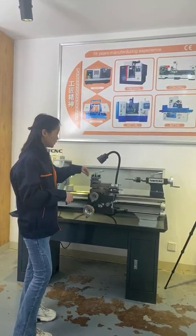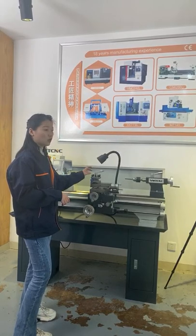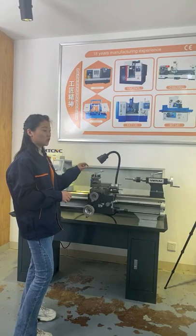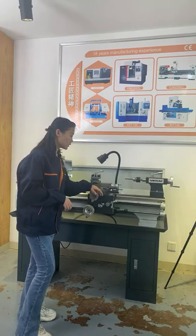The machine also includes the four torque posts. In here we can install different four torques, according to working for different workpiece and different straw, change the different lathe tools. This is the drop bar.